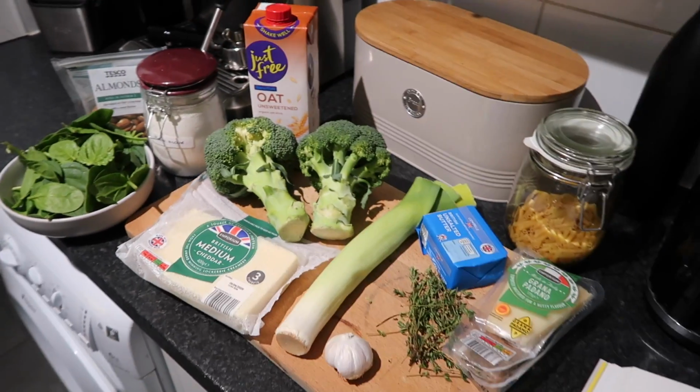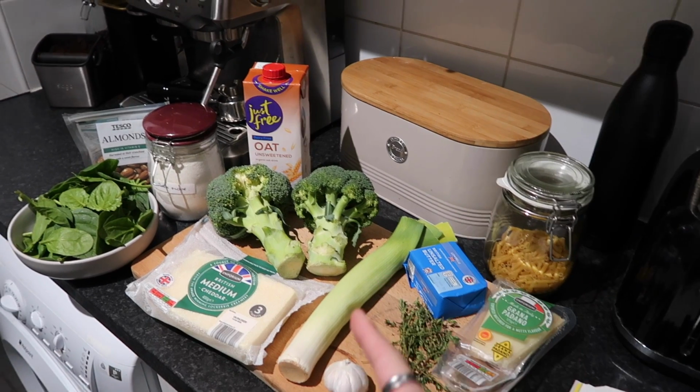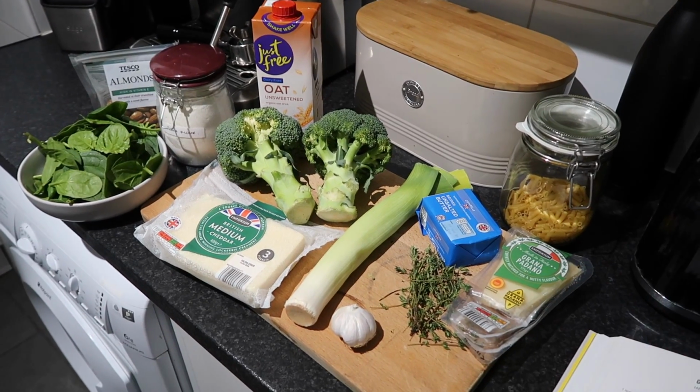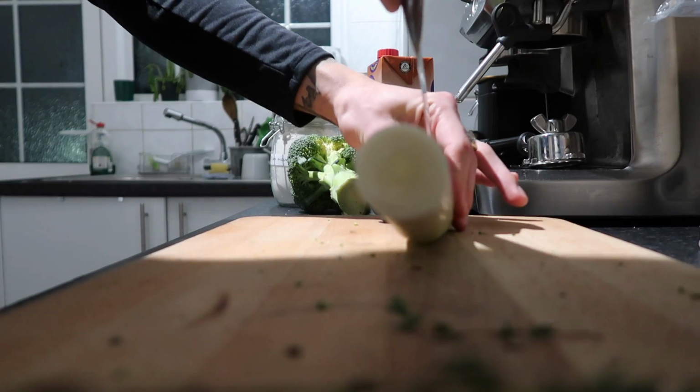So this one's quite a few ingredients. Some of them store cupboard, some of them you're gonna need fresh, but not a very expensive meal at all, and it should taste truly delicious. So let's get cracking.